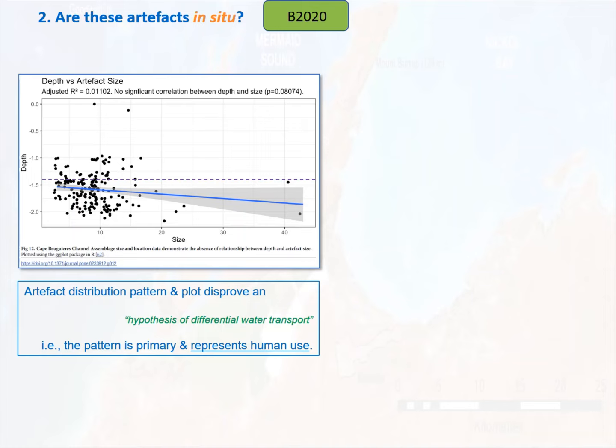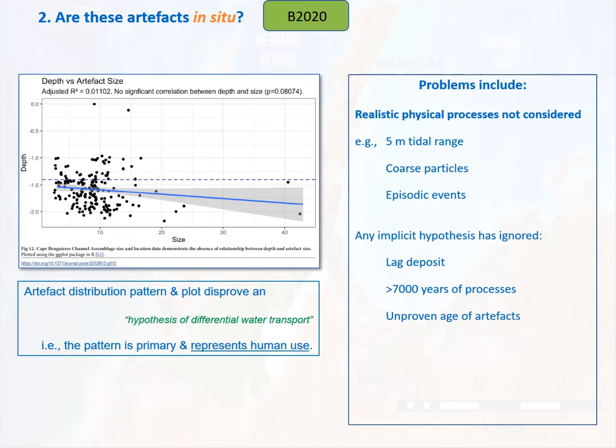Realistic physical processes haven't been considered. They haven't considered the tidal range. They haven't considered that these are coarse particles and therefore they're affected by episodic events. Any implicit hypothesis in this has ignored, I think, the overwhelming likelihood that what they found is a lag deposit. A lag deposit is a deposit of coarse material left on a surface where all the fine material has been swept away and you're just left with the coarse stuff.